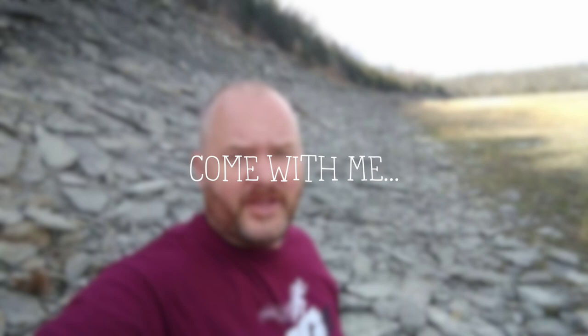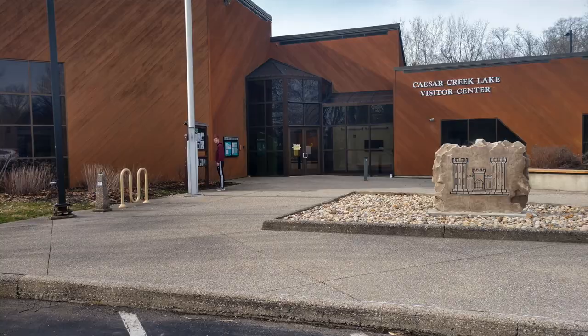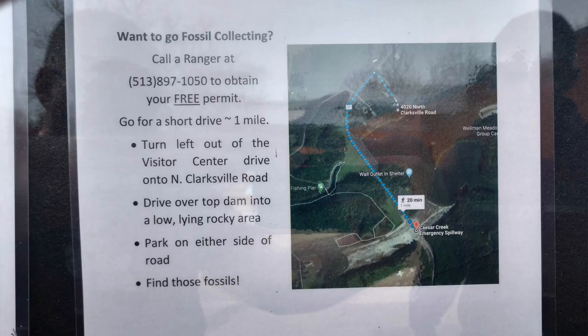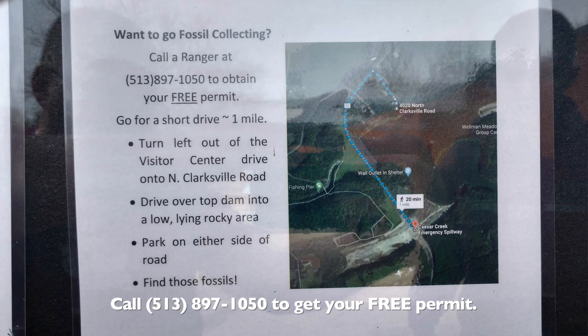So here we are over at Caesars Creek State Park in Ohio, southern Ohio. And today we're going to be looking along this wall for all kinds of fossils. And that wall stretches across the highway all the way down that way. So it goes for hundreds and hundreds of feet. And there are fossils all over to be found in here.